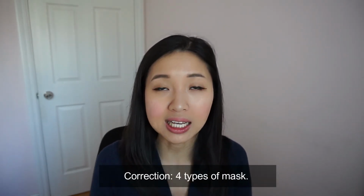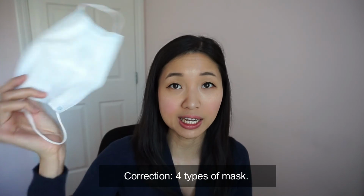So overall, of these three types of mask, from the disposable 3-layered to the KF94s to the KN95s, you're probably wondering, well, Mandy, which one is your favorite and why? So I narrowed it down to two. I know this is probably a little ridiculous. The two that I like are the regular disposable ones and the KF94s. So there are reasons why I like them.